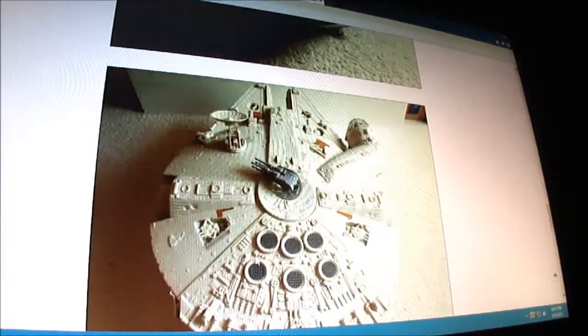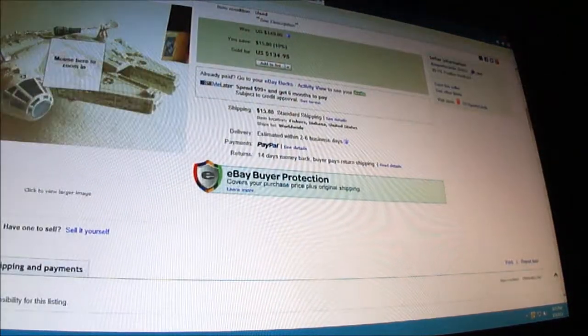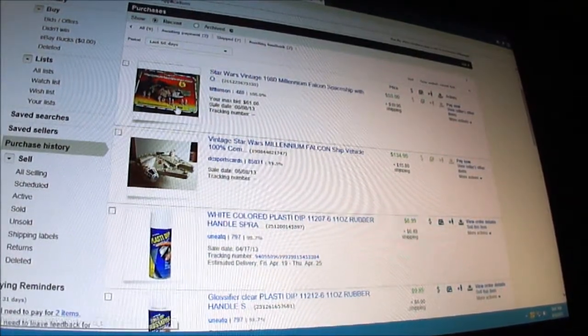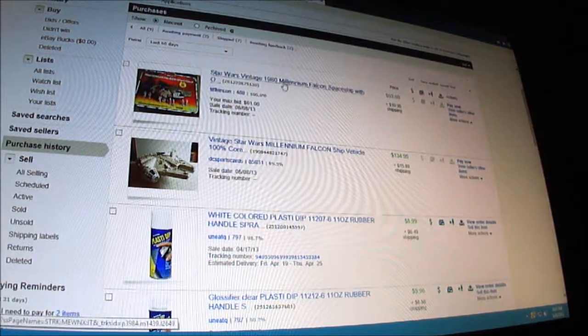But I paid a little bit high on it. I believe I paid like $130, $134 for it. But being the fact that it's in great condition, I figured, you know what, it's a really good investment. I also bought another Millennium Falcon.